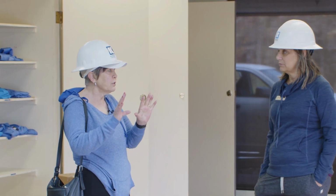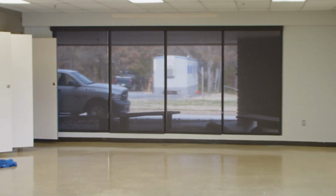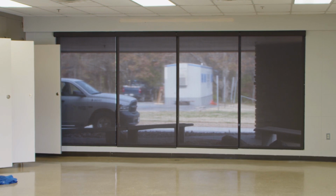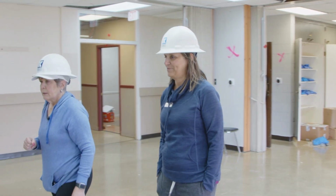So is this going to be moved out any? It's going to be moved out a little bit, and it's going to be bumped out the front side as well, and then we're going to go much farther down the hallway. Okay.